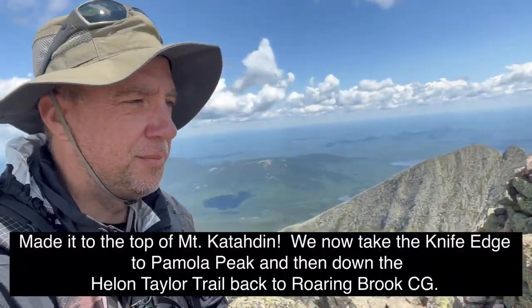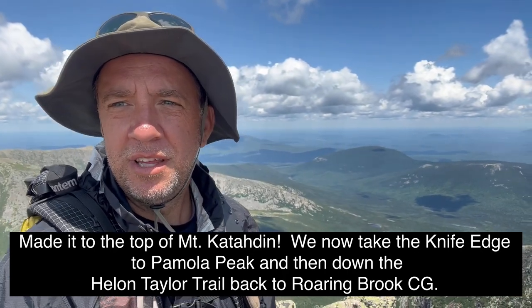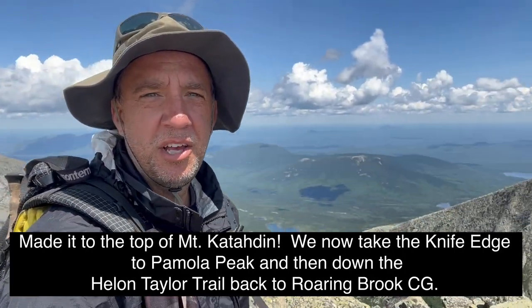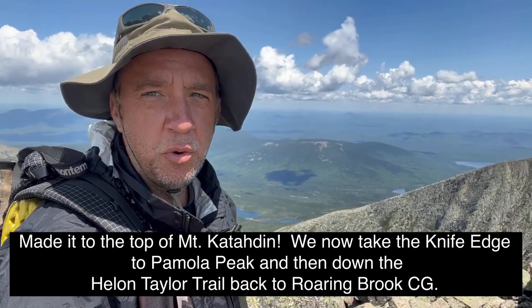All right, guys, don't know if you're gonna be able to hear me or not, but we are getting ready to go off and do the Knife's Edge to the, what's it called? To Pomola Peak. We'll take the Highland Trail back down to Roaring Brook Campground. So, a little windy up here, definitely a little scary.